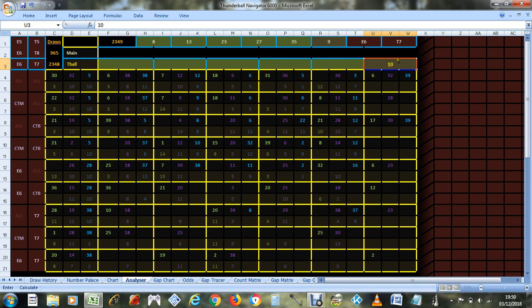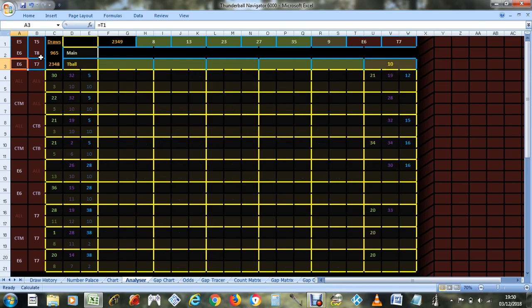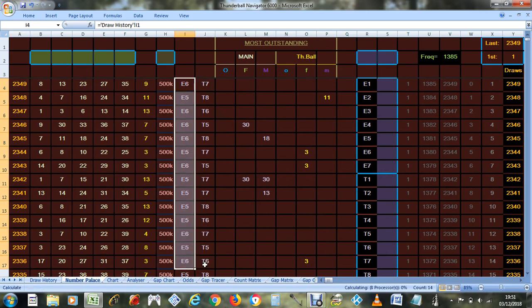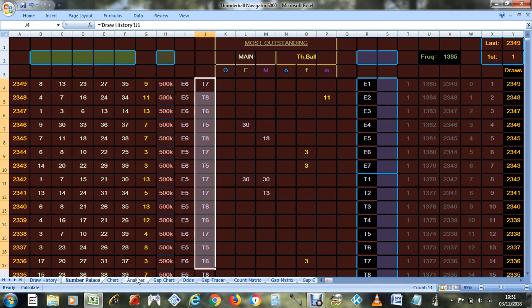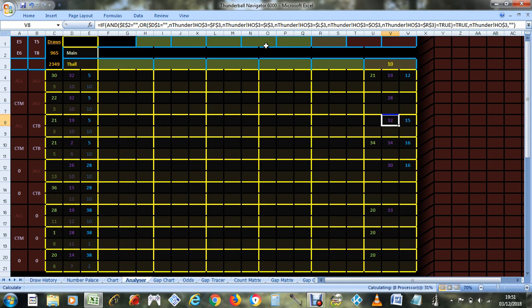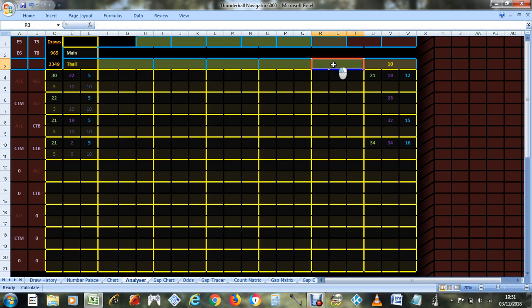So I'm definitely going to have Thunderball number 10. We don't know which machine or set of balls it's going to be. I'm guessing that the current trend is probably going to continue, and that is machines 5 and 6, sets of balls 5, 6, 7 and 8. So I'll keep that the same. And 32 looks good with Thunderball number 10. And the current trend sets of balls. So I'll probably pick 32 for that reason.